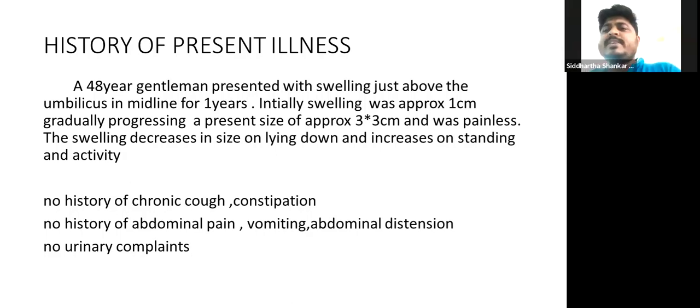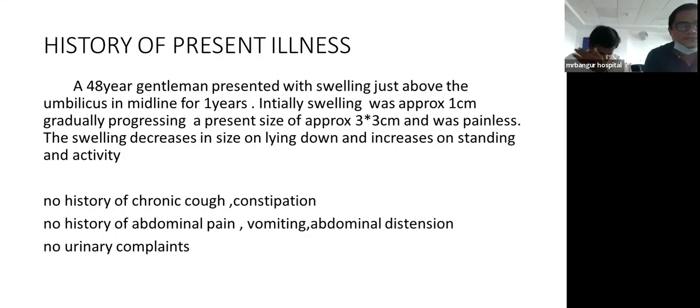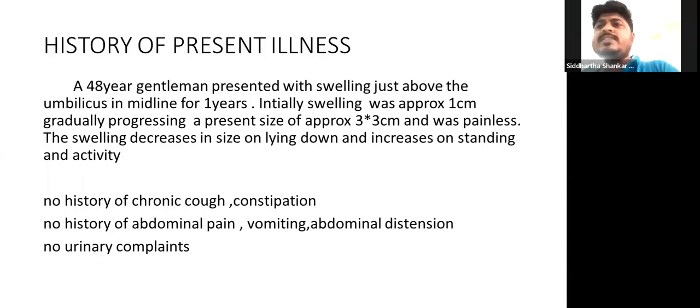Painless is immaterial. There may be many other painless swellings. Main thing is the swelling is around the umbilicus, and it is increasing in size on straining. And on examination, sir, swelling was reducible, expansile cough impulse was positive. So basically, two specific characters of a hernia were present, expansile cough impulse and reducible.